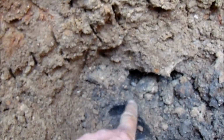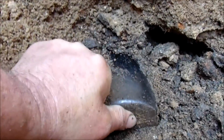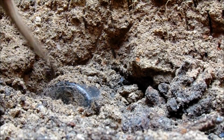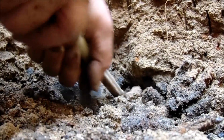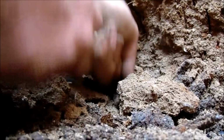Yes, I have to dig without gloves most of the time because these cameras have very small on and off buttons. It's too thick. It's really some kind of a patent medicine. And there's a bottle on top of it we have to get out first.